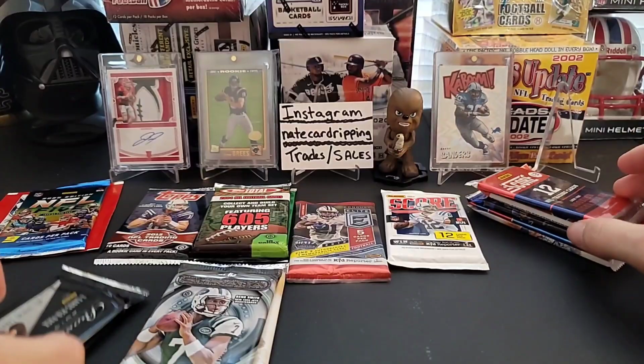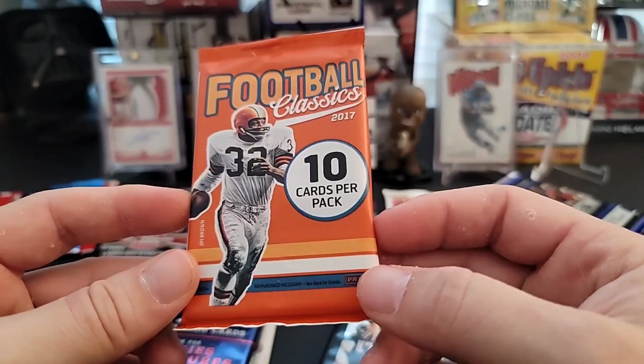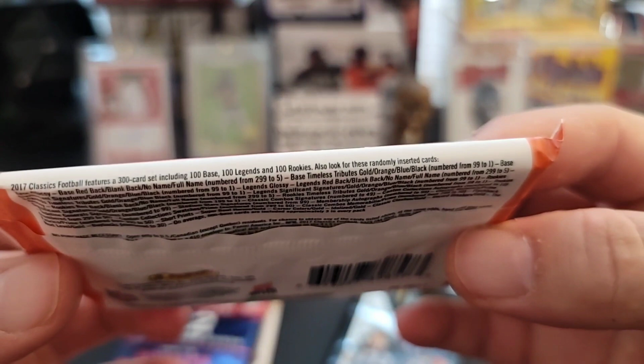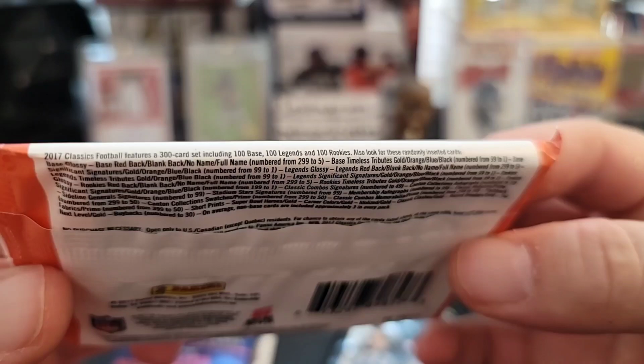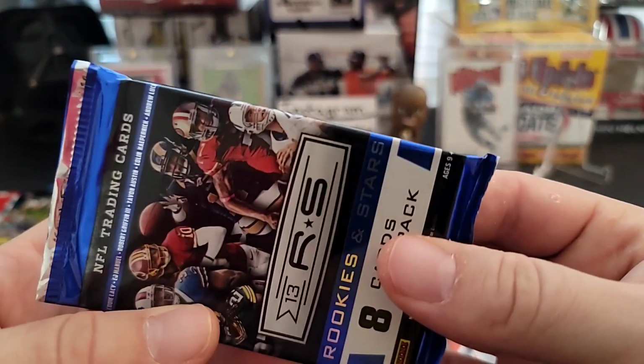Here's a 2013 Score pack, 2013. Here's a really cool pack. I'll open this one last. 2017 Classics. This 2017, this is Patrick Mahomes' rookie year, and I'm pretty sure that this is a hobby pack. Because the retail, I remember, they had the blue cards, I think, is what they were. And I don't see it said blue on there. So that's cool. Definitely awesome pack there. 2013 Rookies and Stars. Should be a hobby pack. It looks like it. Hobby pack, 2013.